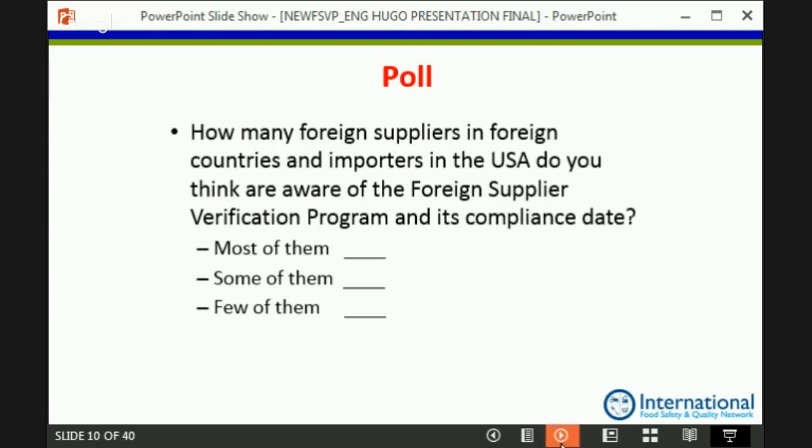A quick question I have for all the listeners is, think, how many foreign suppliers in foreign countries or importers in the United States do you think are aware of this foreign supplier verification program at this stage and have begun to think about it? What am I going to do about it? So think quickly through and let me know. You think most of them already know, are aware of it, are doing something about it, or it's only some? Or do you think nobody or very few, or boy, this is so new to me? So we're going to give you a little bit of time to think it through and bring back your answers. And Simon is going to share them before we continue with the webinar.